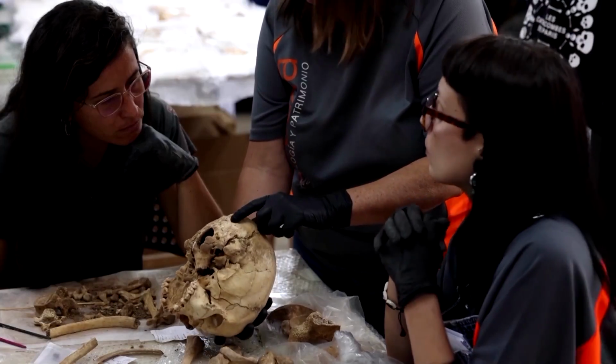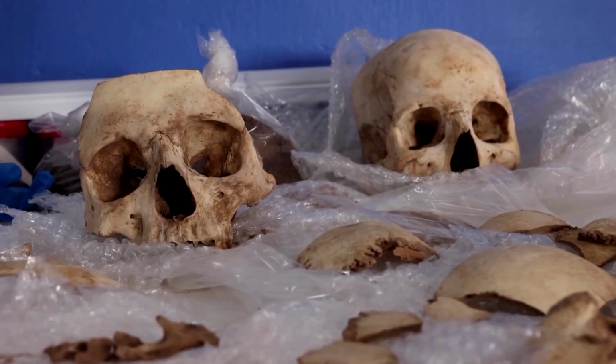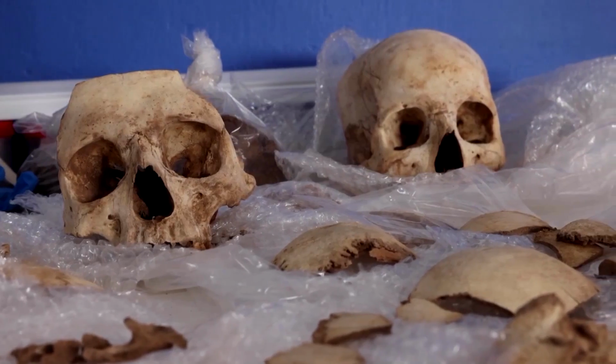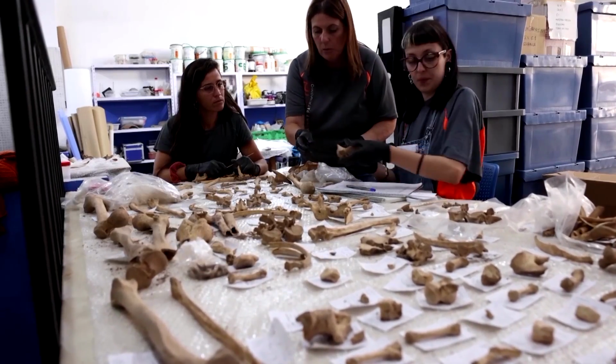There were 6 men all appearing to be part of the same group. But who were they? And why were they buried in such a brutal way? It was something not known till today.